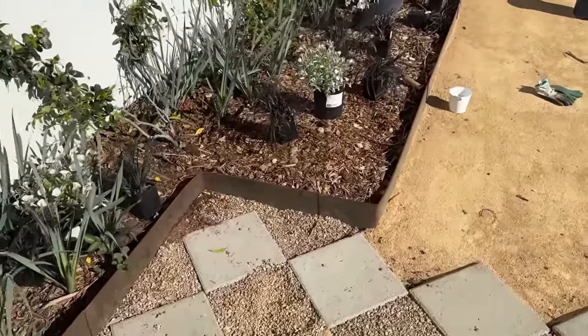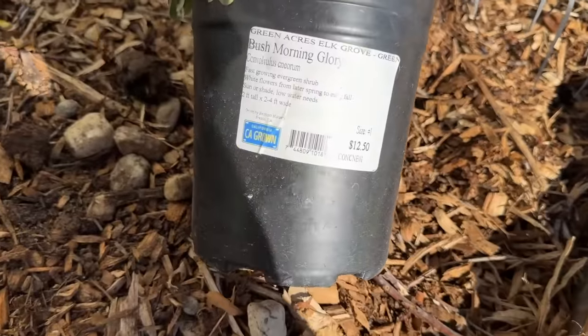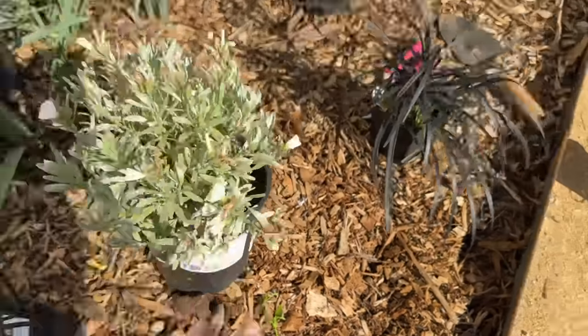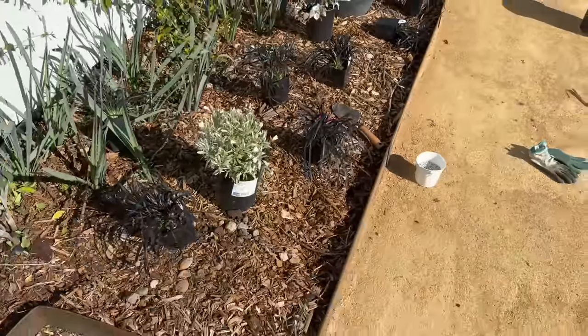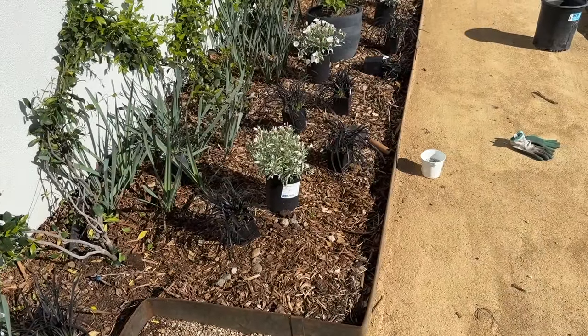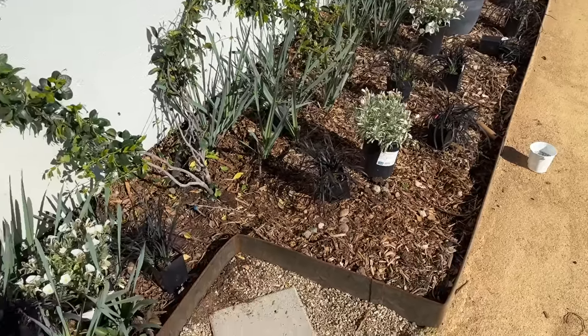These bush morning glory are going to get really big. They don't look like anything right now, but they're going to get 2 to 4 feet wide and 2 feet tall, so they're going to spread out pretty significantly. I'm imagining they're going to spread out the same amount that a Supertunia Vista bubblegum will. We'll see how they do.